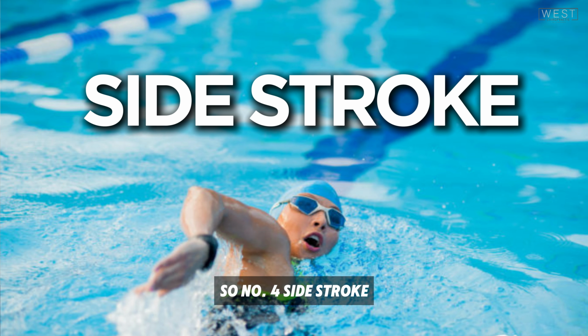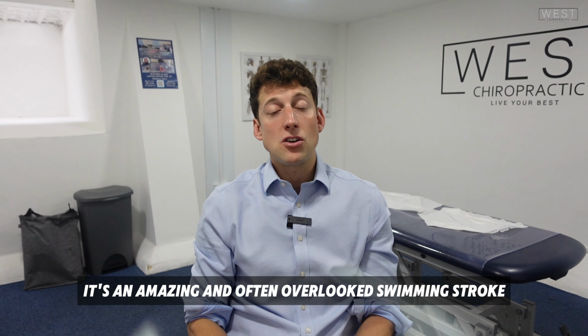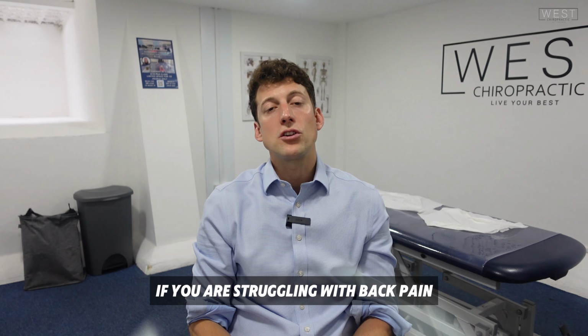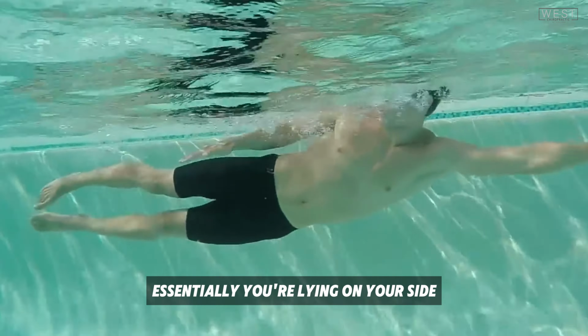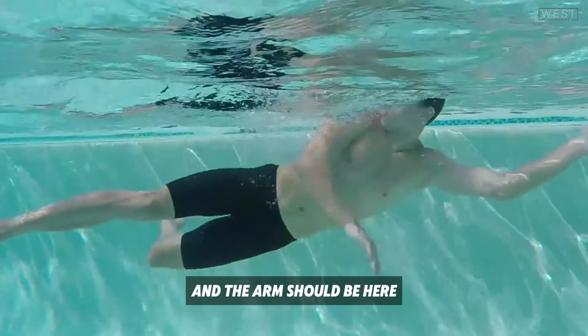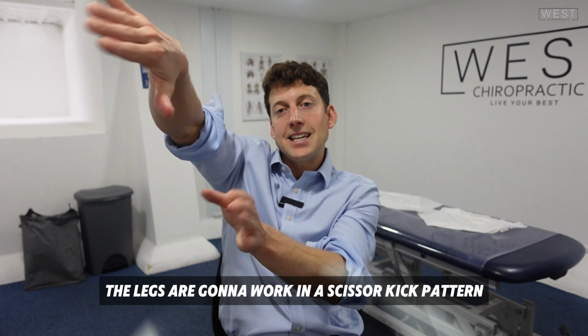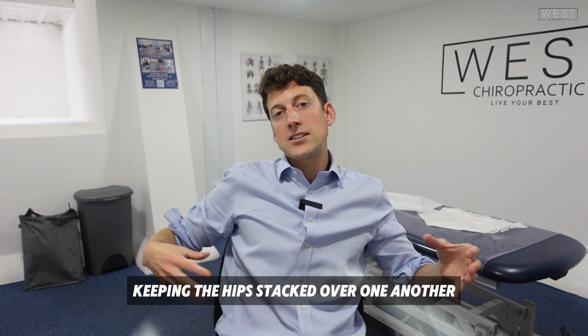So number 4, side stroke. Well, this is great for spinal alignment. It's an amazing and often overlooked swimming stroke, but it can be incredibly beneficial if you are struggling with back pain or recovering from injury. So essentially, you're lying on your side, and I'll walk you through where the legs should be and the arm should be here. Rotated onto your side, the legs are going to work in a scissor kick pattern like this, and that's going to help to promote spinal alignment, keeping the hips stacked over one another.